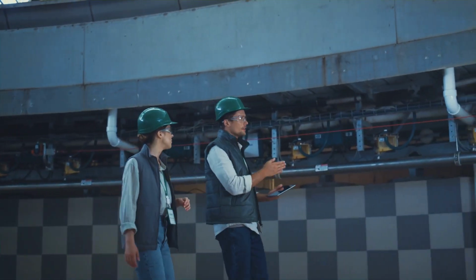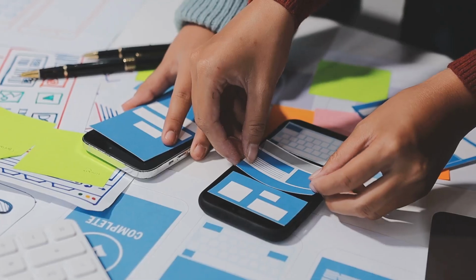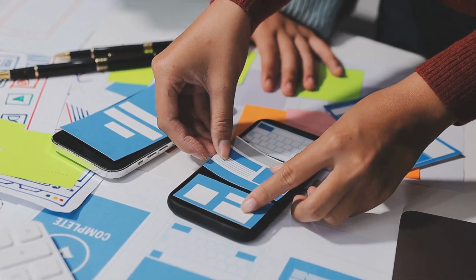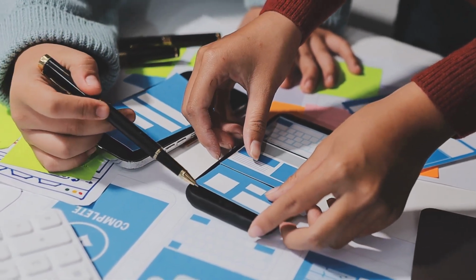Have you ever wondered about the journey of your smartphone? It's a story of innovation, precision, and collaboration. From a simple idea to a powerful device in your pocket, it's a fascinating process. It all starts with a spark of creativity, where designers brainstorm and sketch the initial concepts.